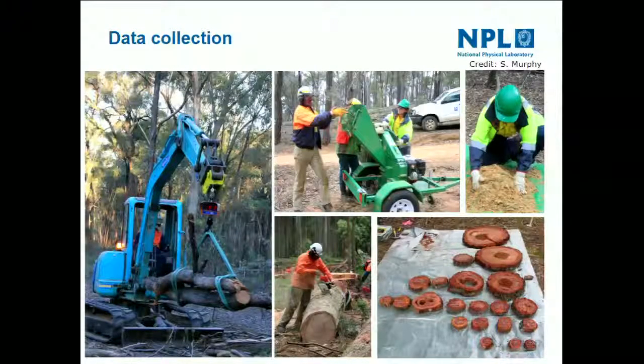The destructive data was collected by foresters specialized in cutting down trees and weighing them, so they had really good equipment on site. We collected the destructive measurements in three different categories: everything above 10 centimeters, between 5 and 10 centimeters, and everything smaller than 5 centimeters. We also selected discs that were sent back to the lab so we could dry them and get the fresh weight to dry weight conversion factors, as well as the wood density information for these sites.